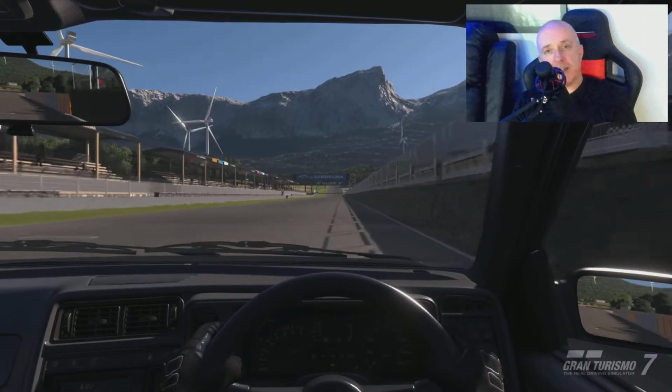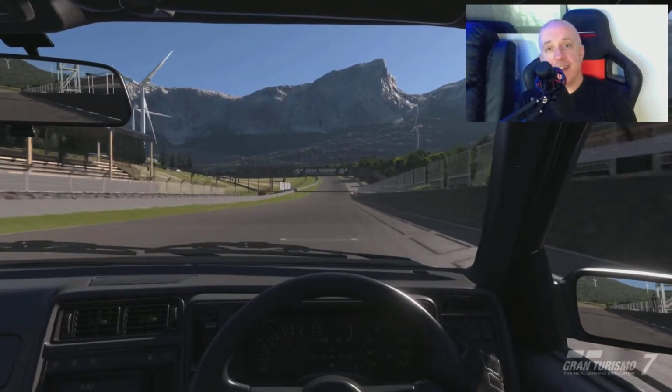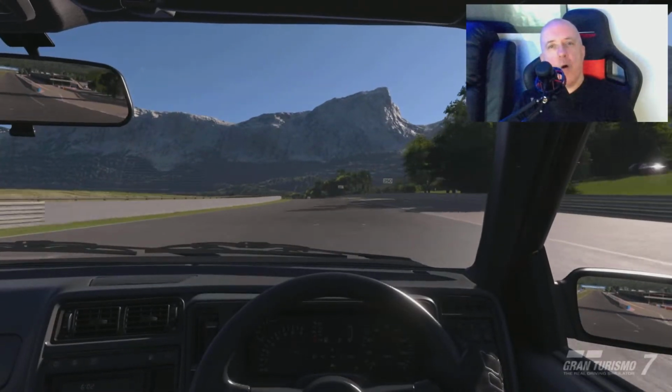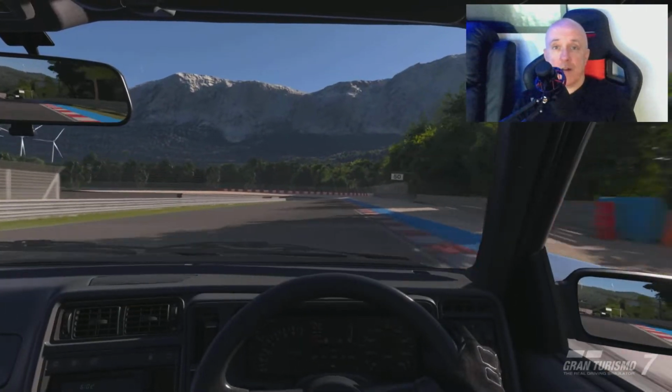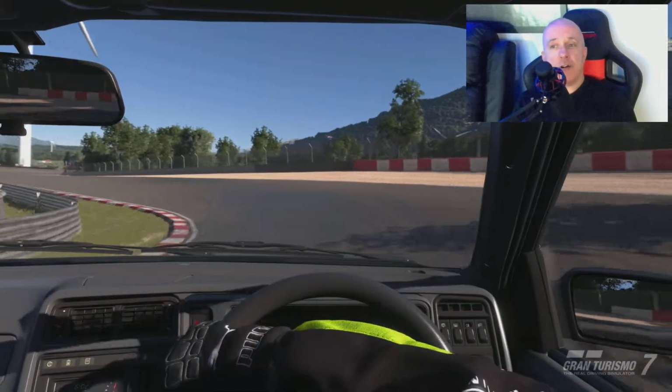And as we jump into this car, this for me is a bit of nostalgia because this car was released when I passed my driving test the very same year, and I always wanted one. I couldn't afford one back then, and I certainly can't afford one now. The price of them has gone up that much due to their iconic status.